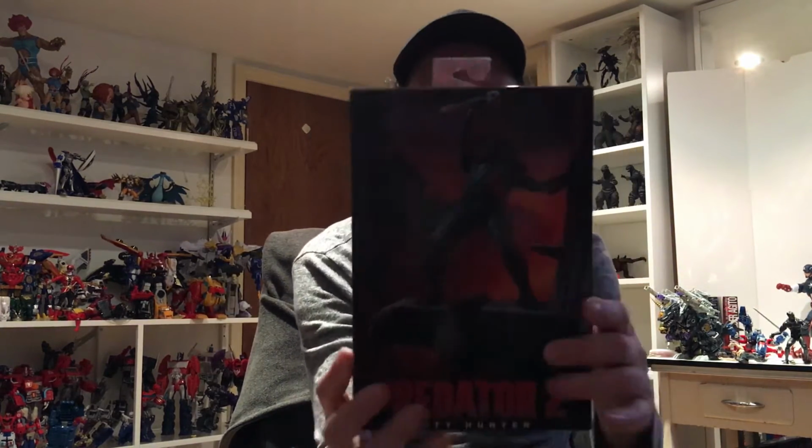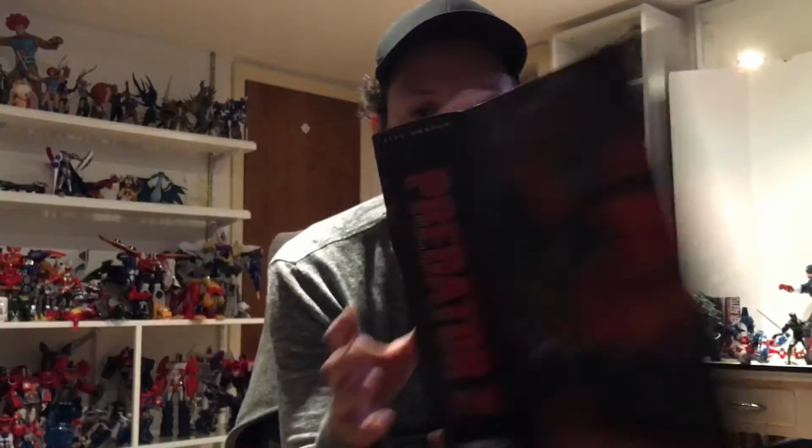Predator 2 City Hunter. Ultimate City Hunter. Which is, you know, the Predator from Predator 2. Very cool. I've heard really great things about NECA's Predator line. So I figured, this is my favorite Predator movie, I think I want to go with this Predator to give it a whirl. Yeah, man, it looks good. It looks really nice, gotta say. So, very curious to check the Ultimate City Hunter out.